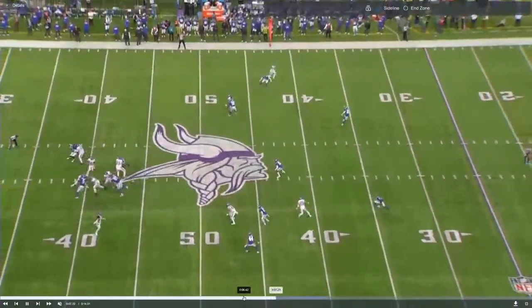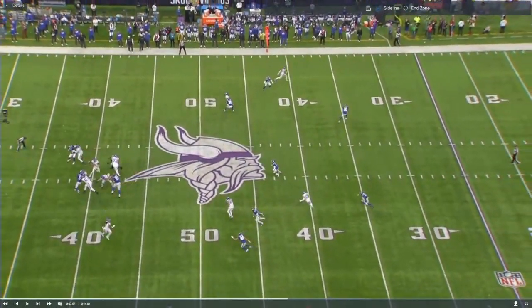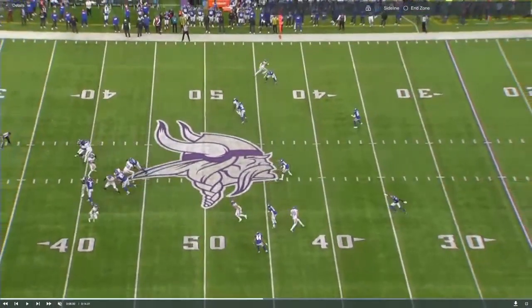You can see there's 2 guys outside of Hockenson, right? And Dalvin Cook starting to release into space. But Hockenson does a great job just flowing back to the inside where there's another covering defender, and Kirk Cousins feels that. It's that same type of whip route.